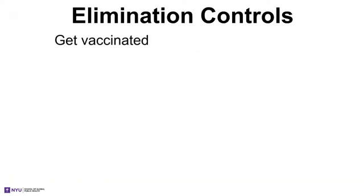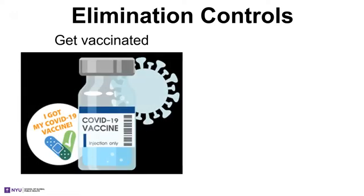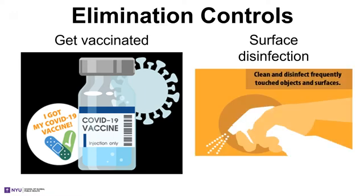Getting vaccinated is the best thing you could do to eliminate exposure to COVID-19. This process builds up antibodies in your immune system that make the contraction of the virus highly unlikely. Using disinfectants is also an effective way to eliminate exposure to COVID-19. This process kills the virus on contact.